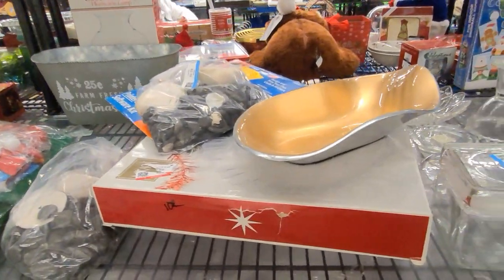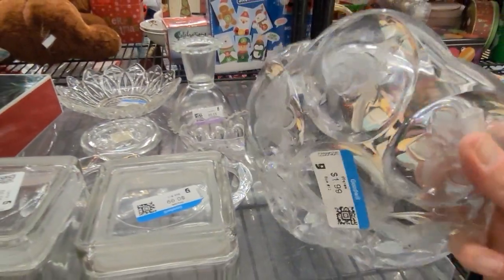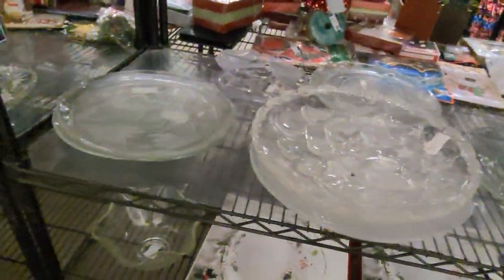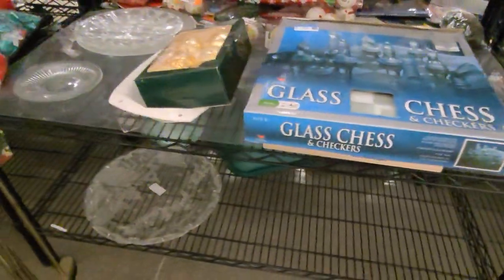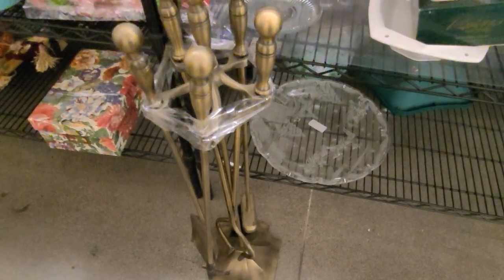Some seasonal items and clear glass canisters and bowls. This is a pretty daffodil trinket dish. Pedestal cake stands and servers. It's a glass chess set. You don't see those very often. The fireplace tool stand.